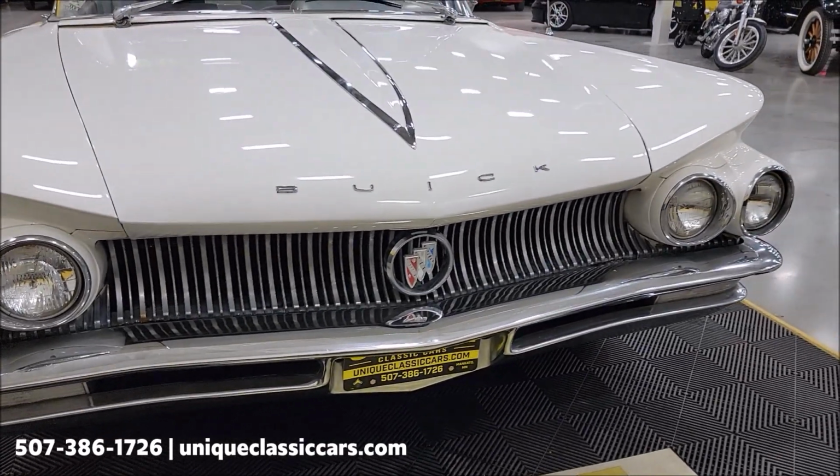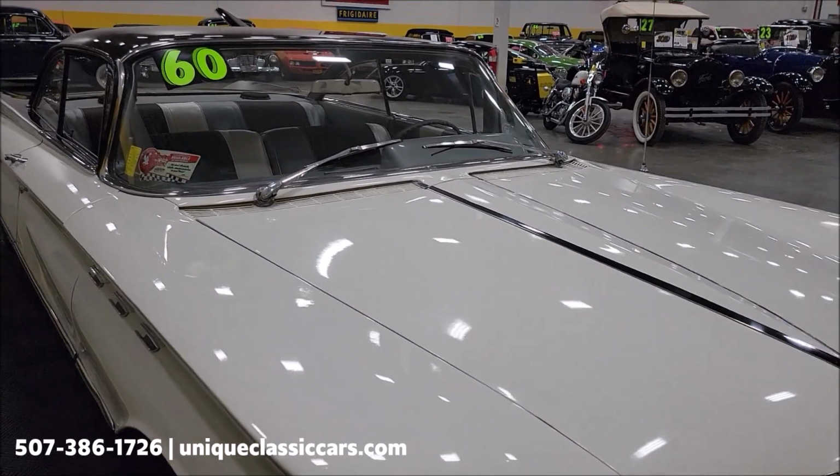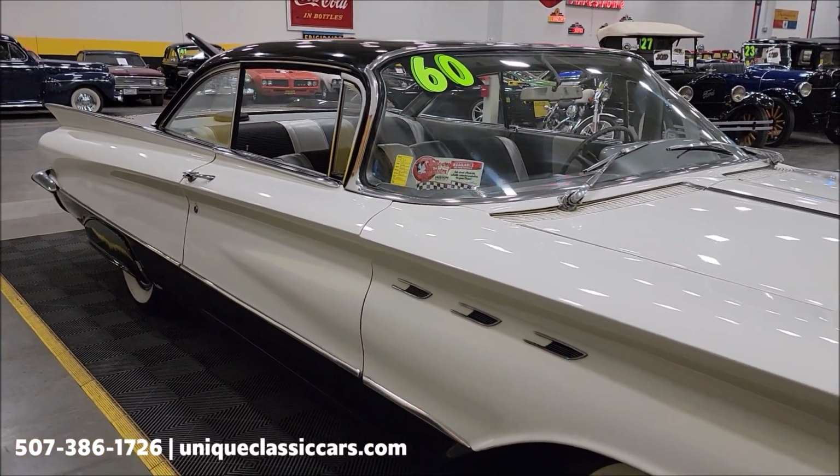The 364 underneath the hood is paired up with an automatic transmission, equipped with power steering, power brakes. Also AC has been installed in this one.